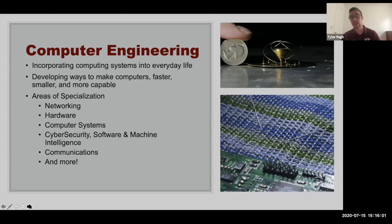They take hardware and make it communicate with the software. So like I said before, it's a combination of both computer science and electrical. Some of the areas of specialization include networking, hardware, computer systems, cybersecurity. You'll see a lot of computer engineers go into cybersecurity and AI once they graduate. That's a very popular route to take, and there are a lot of specializations in a lot of different things. So if you're a computer engineer, you can expect a lot of electrical and computer science classes on your schedule.